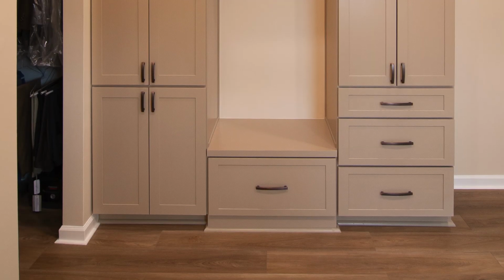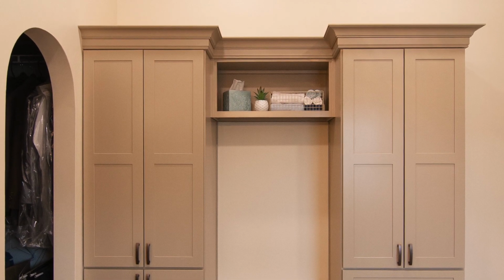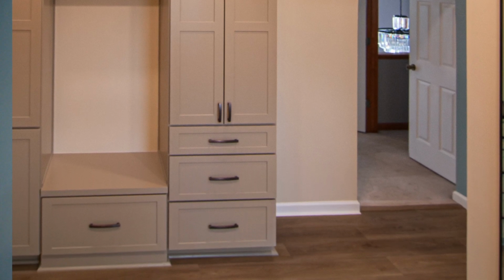My favorite feature is the built-in storage. I had actually sketched out an idea that was in my head, and the designers were able to take that, add some features to it and really make it a reality. And it's really a focal point for one of the walls of the bathroom.